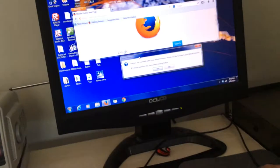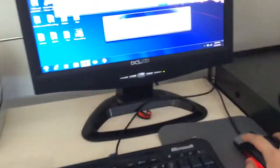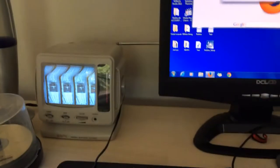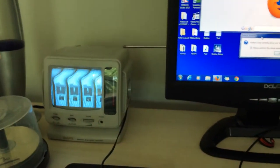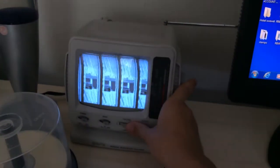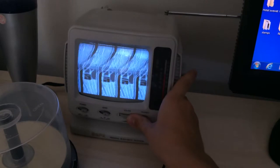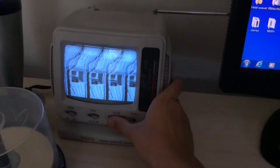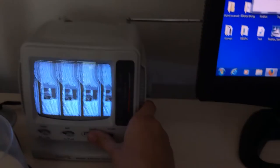This old analog TV picks up a signal, an ultraviolet signal from my monitor. I just thought that was amazing. And I'm going to turn the sound up, though you probably won't hear me. It has a different sound when you move things, so I'm going to turn it up.